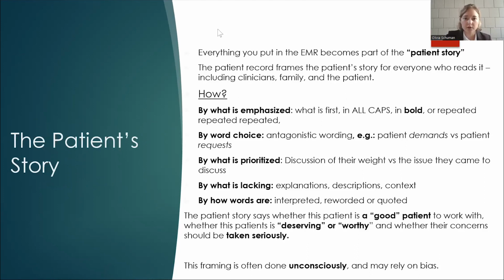Everything that you put in the electronic medical record becomes part of the patient's story. The patient record frames the story for everyone who reads it, including all of the clinicians currently working with this patient, future clinicians who might be reviewing this chart, and also the patient and their family who are reading. And how does this happen? How is this patient story framed? Well, it's about how things are written. It's about what is emphasized in the note. What do you write first about the patient? What does someone see when they first look at it? What is in all caps, or in bold, or repeated either throughout the note or across various notes?